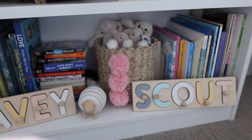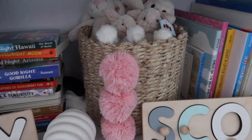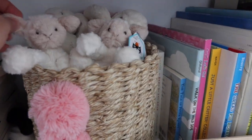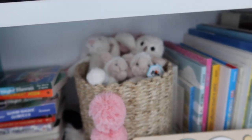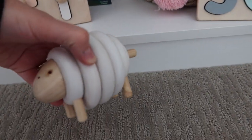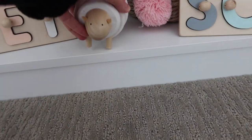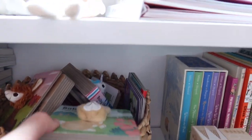And then this cute little basket we got from a friend. She put some gifts for the girls in it. And then we have stuffed animals. I still need to go and take all the tags off of all of them. And I love wooden toys. This sheep is so cute and comes apart in little rings and stuff, and you can put it all together. Got this cute little hedgehog over here.